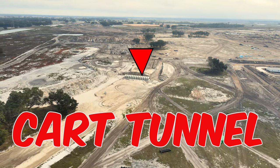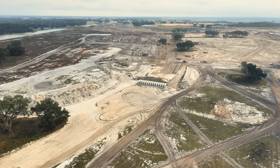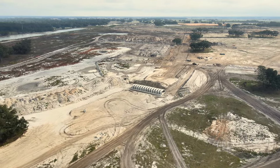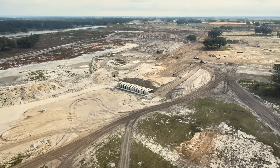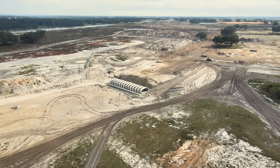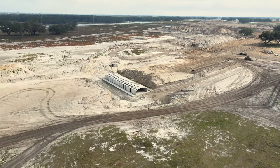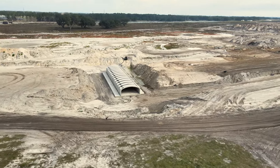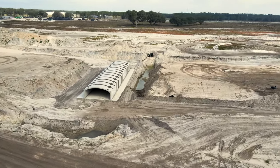If you don't know, Middleton is actually the new area where the employees of the Villages are going to be. So with the Continuing the Dream, what they wanted to put into place, obviously with the Villages growing like it is, they can't have areas without employees and people to work within the Villages. This is going to be that area for the Villages.